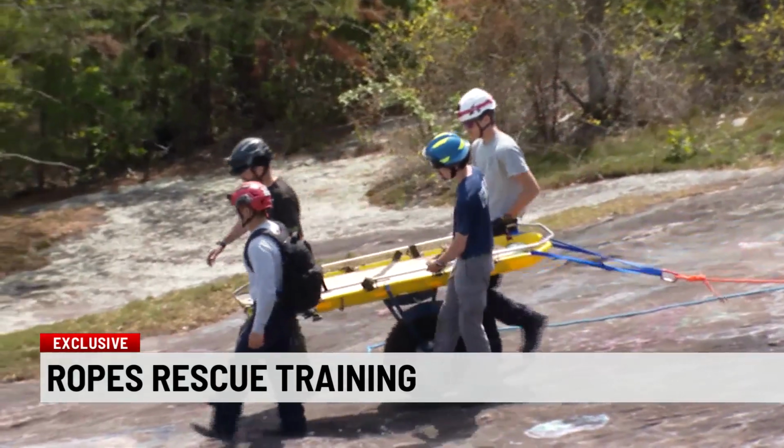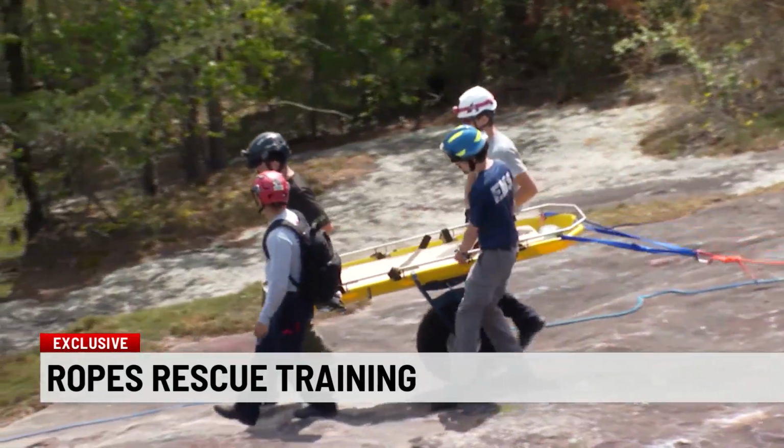They're doing low angle rescues where they're practicing going down, checking a victim out, checking their vitals, finding out what injuries they are, packaging them up properly, and then retrieving them and pulling them back up the mountain. That's Steve Hunt, Special Ops Coordinator for Emergency Services in Greenville County.